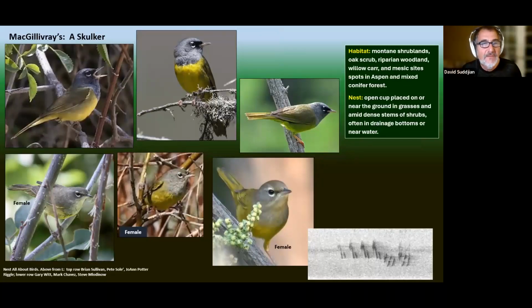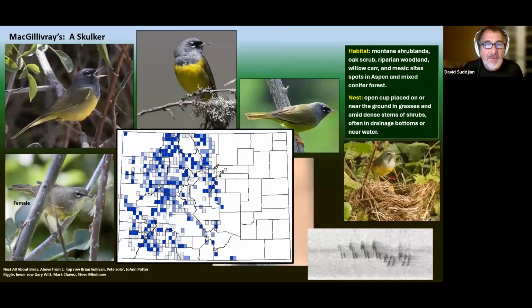Okay, our last of our focal species, the MacGillivray's warbler. This is a bird that likes wet spots, and they have a pretty broad western distribution, low down in the hills as well as up in the mountains, quite a ways up. They use all kinds of different montane shrublands, oak scrub, riparian woodland, willow carr, places that are moist.